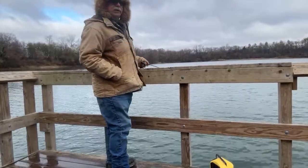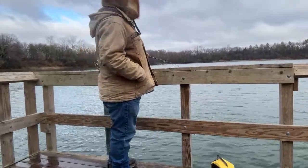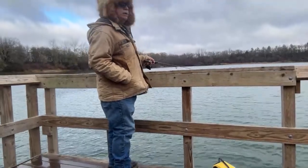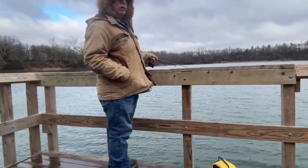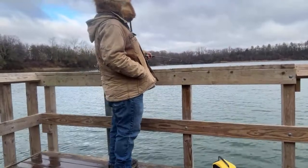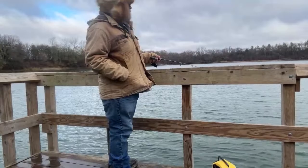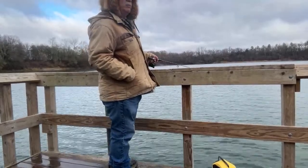Okay, what kind of bait do I use? Well, I use fathead minnows with a number 4 Japanese hook. It's called a Matsuwa hook, a sickle hook. I find them just easier to get out of the mouth of a trout, or just let them have the hook and throw them back.